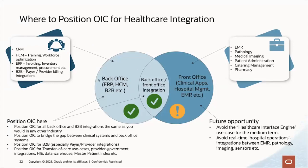We should be selling OIC into all of these healthcare organizations for their standard back office integrations and for all their integrations between their back office and their front office. So, for example, in this EMR, when a patient is admitted or a patient is checked out of hospital, definitely capture that HL7 message that is emitted by the EMR, and translate that into a message to use in ERP to create an invoice or something like that. So there's a whole bunch of use cases joining the front office and the back office, and we definitely want you to position OIC for that.